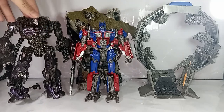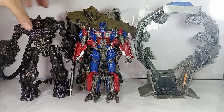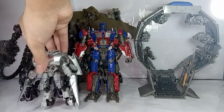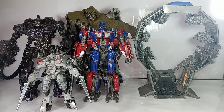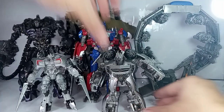And here we have Studio Series Leader Class Shockwave, since he shared quite a fair amount of screen time with Optimus Prime, and considering that he died to Optimus Prime. And here we have fellow Autobot Dark of the Moon Studio Series Sideswipe. This is actually a pretty good scale. I really like the fact that Sideswipe only comes up to Optimus Prime's waist, considering that he is only a sports car, while Optimus Prime is a truck.